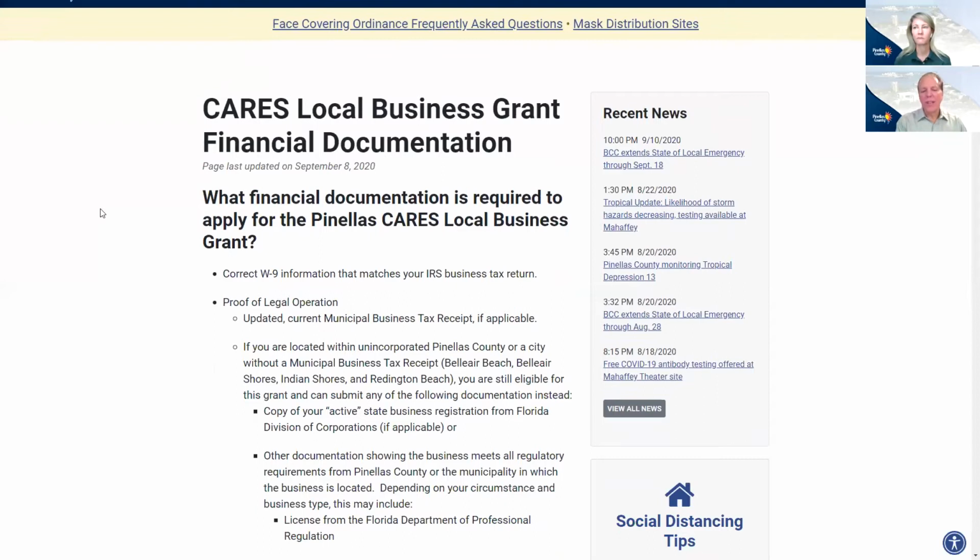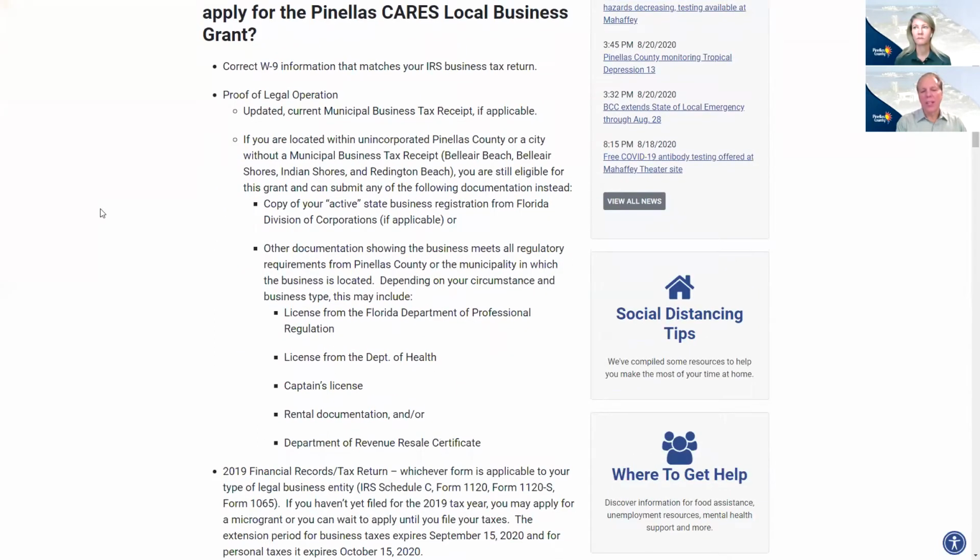But next, we'll take a look at the proof of legal operation. Now, first of all, we're going to need to know that you're abiding by the basic regulations required of your municipality and or the county or state.